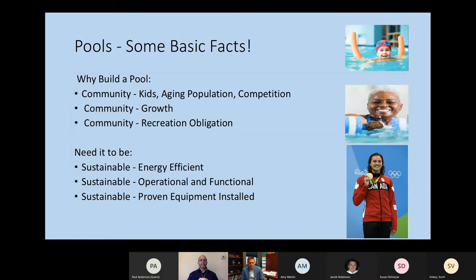So why do we build a pool? Really, we do it for our community. It's the kids. Everybody says we build a pool for children, and yeah, that's true. We need to have pools for kids to learn to swim, for entertainment and enjoyment. Drowning is the number one cause of death for 1 to 4 year olds in North America. We live in water world, so we have to make sure they're prepared, and that's learn to swim. Learn to swim really is not just something you do for fun. It's a life skill that we want to have, much like riding a bike.